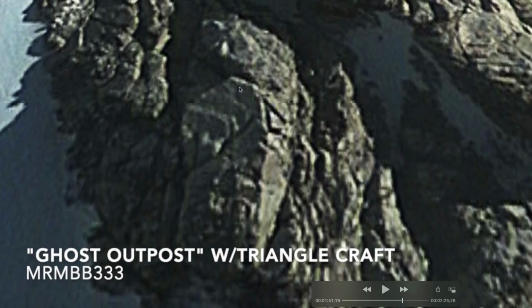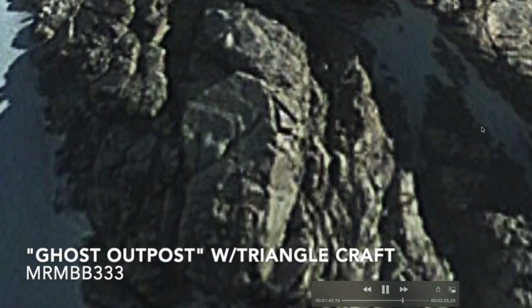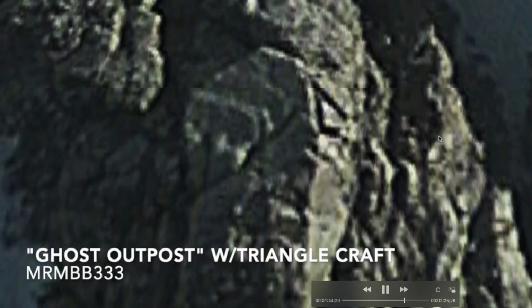But if you look to the left of it, you can see what looks like the hologram of a rectangle. See it right there? If you don't see it now, you will here in just a second, because I modified this still image and it sticks out quite obvious. Here it is in somewhat of a black and white format. See the opening right here?